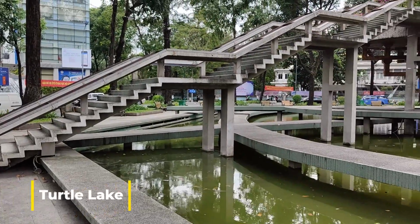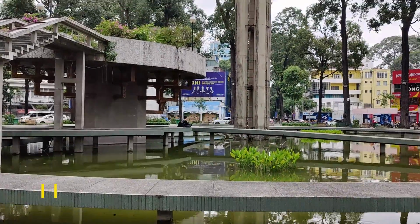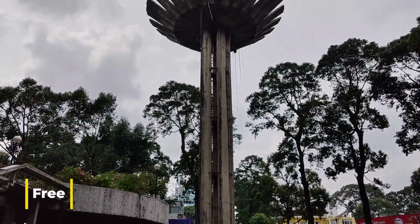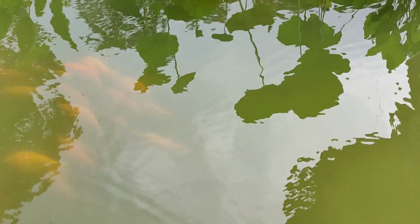Although set in the middle of a roundabout, Turtle Lake is not a natural lake, but a small pond with fishes, fountains, and some stark brutalist 1960s monuments, with a tower resembling a lotus. Sit on the benches and relax, watching the shoaling fishes.